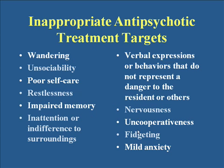CMS has listed a number of inappropriate antipsychotic treatment targets. Wandering, for example, unsociability, poor self-care, verbal expressions or behaviors that do not present a danger to the resident or others. So just yelling, that kind of thing is not usually considered an appropriate treatment target. And you can read the rest of this list here.